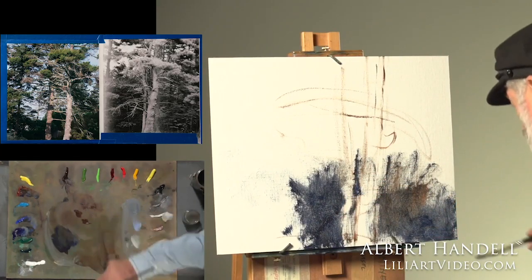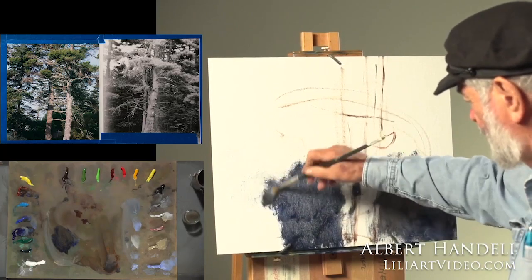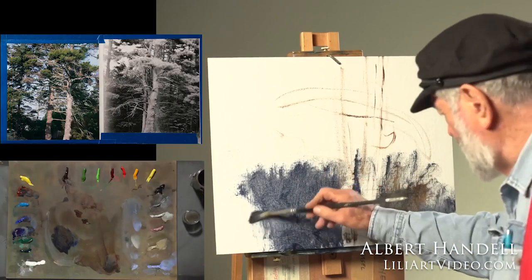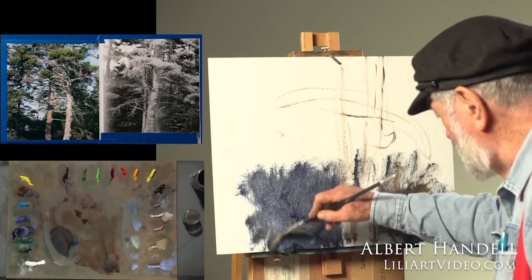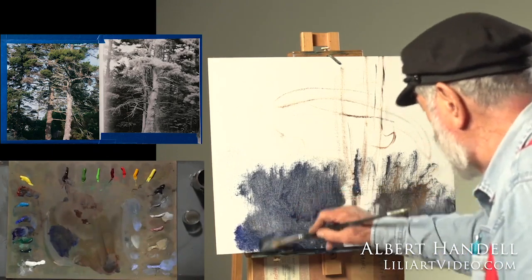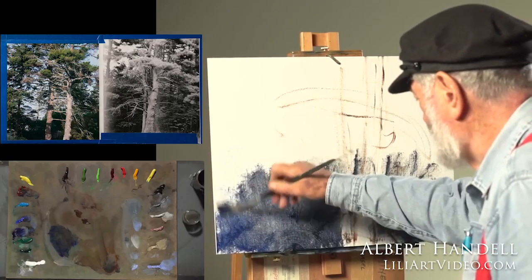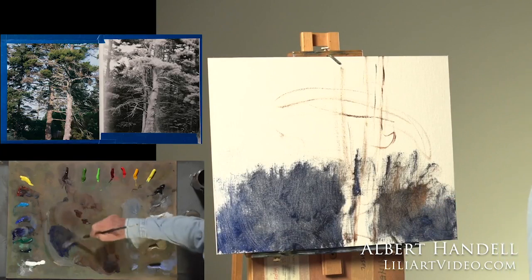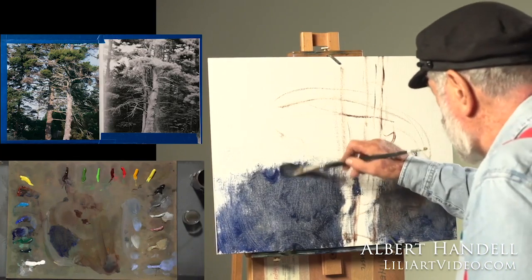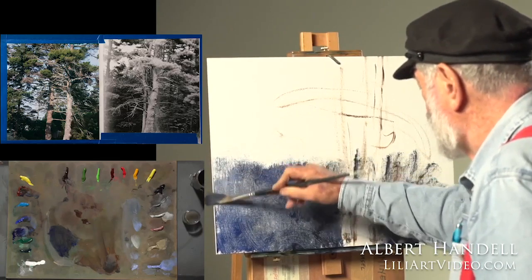You can see how cold and on the blue side it all is. And rather than pile on a lot of paint, I just as soon spread it out like this and darken it. And I'm using a lot of blue, ultramarine blue in this. I like to see if the blue on this side is lower than, let's say, on this side. Just a little thing that I keep in the back of my mind. Okay.